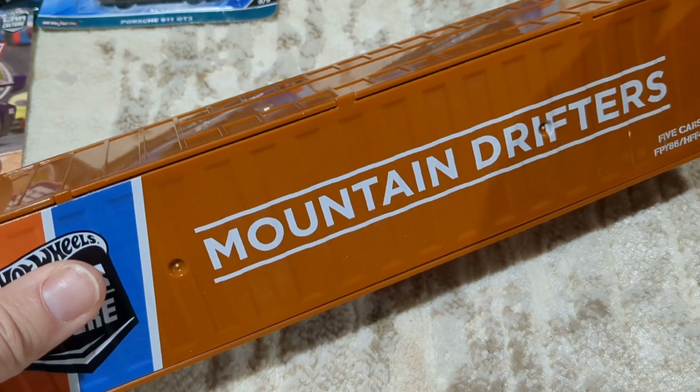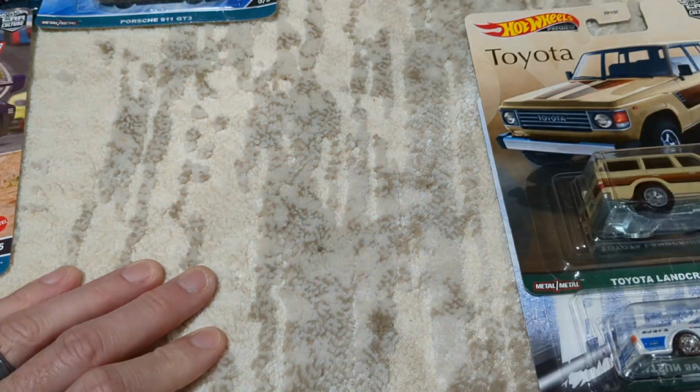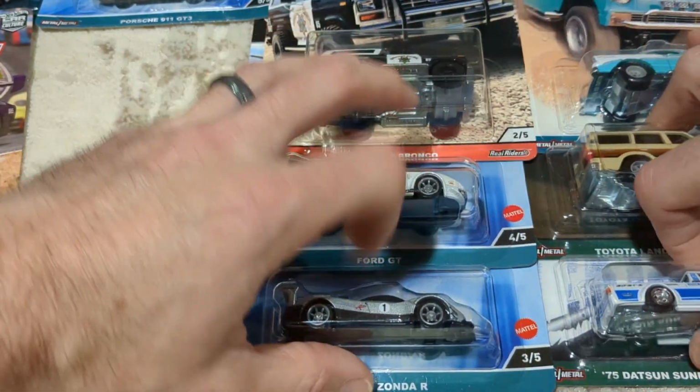and I've had this for a while. It wasn't very long after the Mountain Drifter set came out that I bought this. And recently I found the Auto Straw set for like $13 at Ross. So I'm really hoping to find the Ronin Run set and the containers at Ross, because that's how I roll anymore. That's how I prefer to get my car culture now.